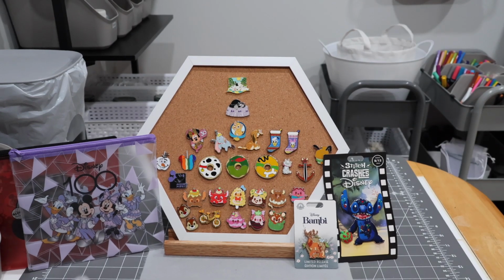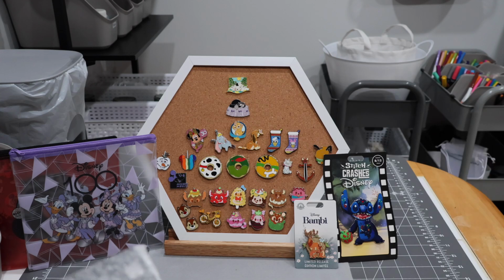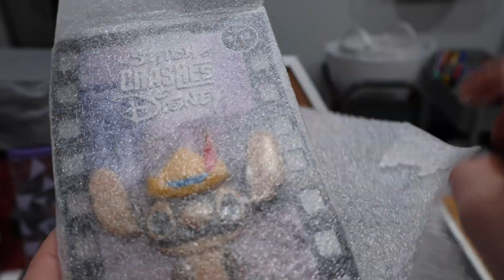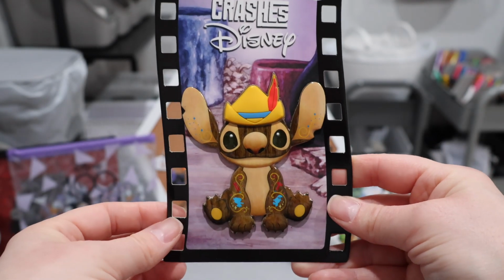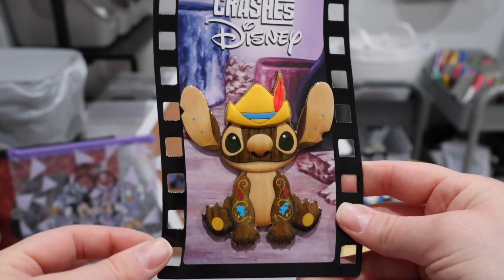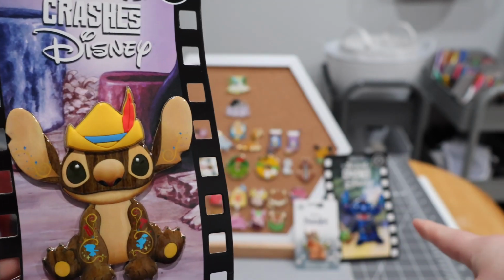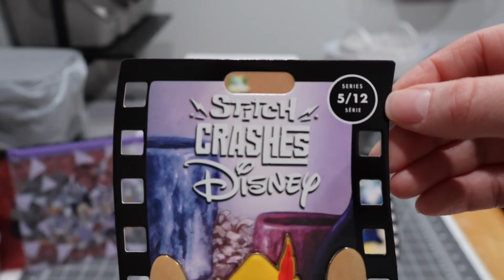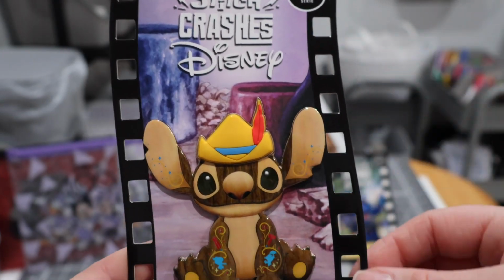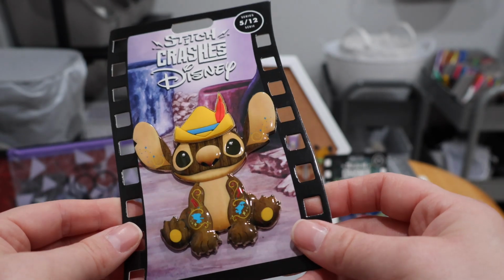And then last, but certainly not least, last for today is, as I alluded to, one more Stitch Crashes Disney pin, beautifully wrapped again. This one is Pinocchio. And what's really interesting to me is that as the series began, it seems like this portion was hollowed out, whereas on that Stitch, it is not hollowed out and it is solid. And that's 8 of 12. This is 5 of 12. So it seems like this is something that maybe was going on in the beginning of the releases and then they changed later on. But here is the Pinocchio Stitch.